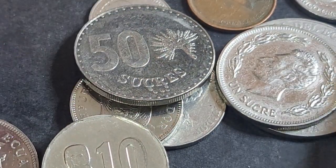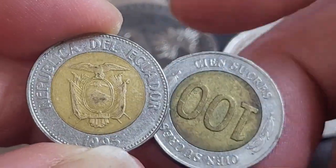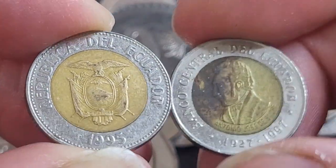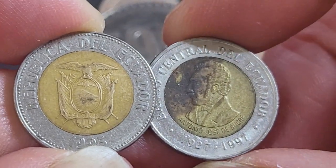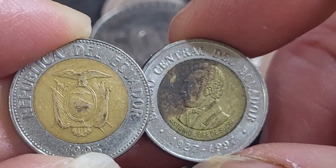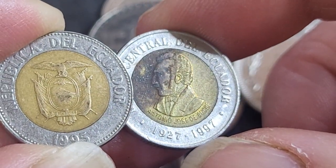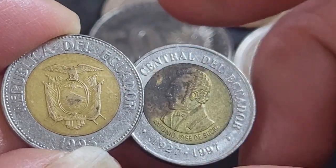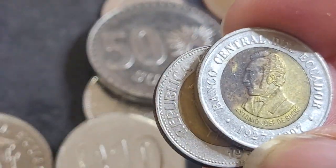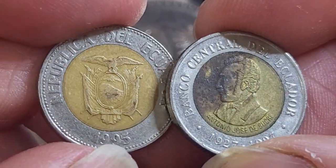So then we had the 50, and then in 1995 they issued 100 and 500 sucres. So here's the two versions. The 95 was just generic issue, and all the 97, so 500, 1000, commemorated the 70th anniversary of the central bank. Sorry, I can't count. So this one has Sucre, the person who's actually named on the coins. Oh, and he's also on the one Sucre. That's his face. So that's who the currency is named after.